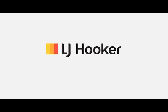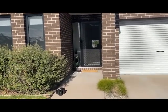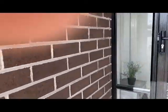Hi everyone, welcome to 39 Renlik Circuit here in Cranbourne. Give you a tour through of this lovely two bedroom, one bathroom, single car garage unit.